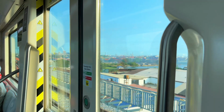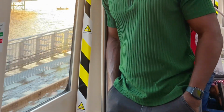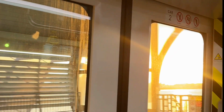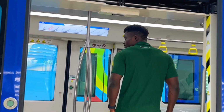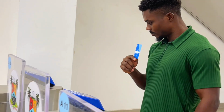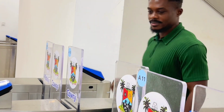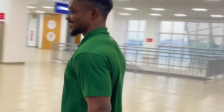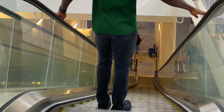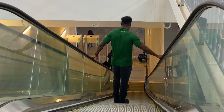because it's not like there are potholes or speed breakers that would cause the train to shake and make you fall. Then the train has practically zero human input from boarding to disembarking. As I said, even before you get in, you would actually need to get that card, tap in yourself, and when you get to your destination, you have to tap out. So there is really no mago. There is no, I beg now, I don't have the fare. If you don't have the fare, you may have to stay at home or take Danfo or trek.